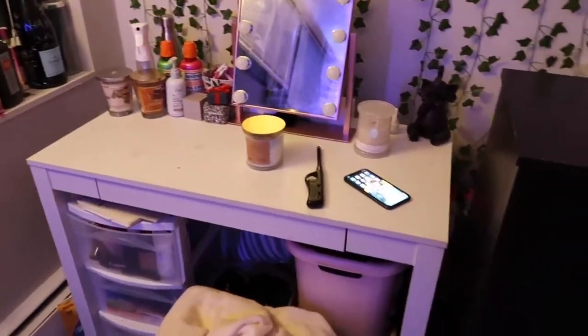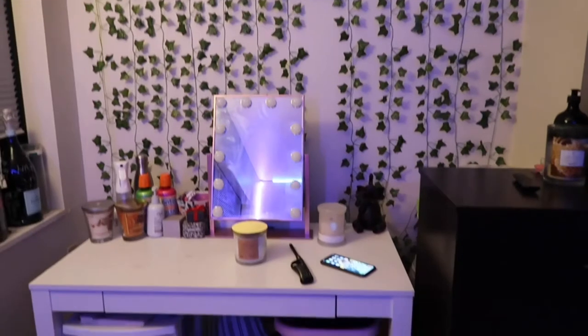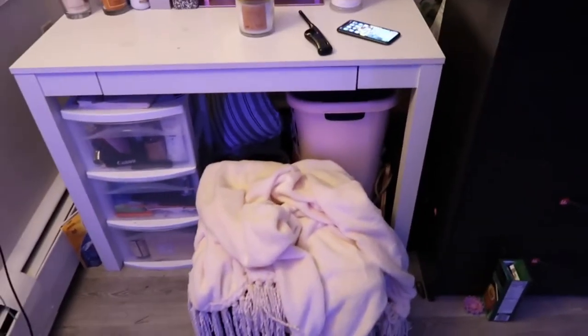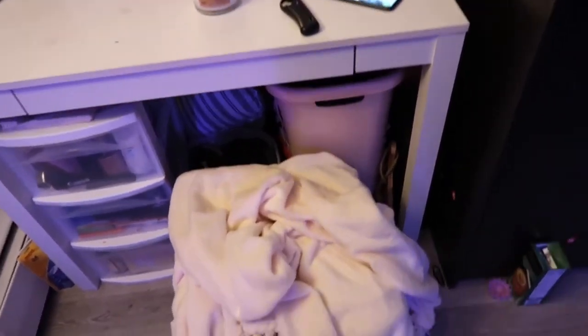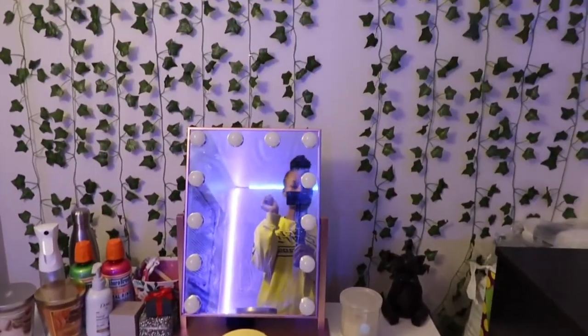And then you come over here to my desk where it looks a little ratchet. This is my desk area. This is what it looks like. It's not the best. I put this little throw blanket on my ottoman chair because I still don't have a chair, which I need to get. And I'm just gonna light a candle.